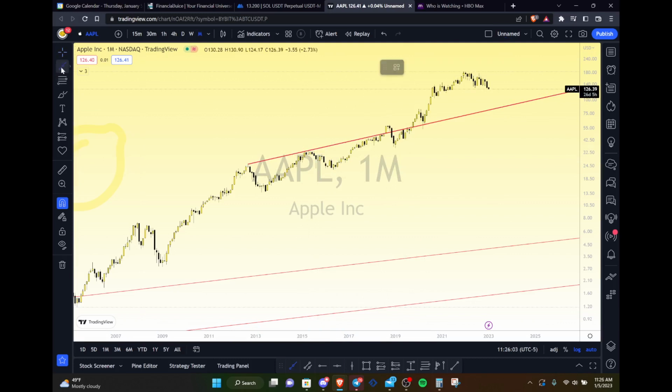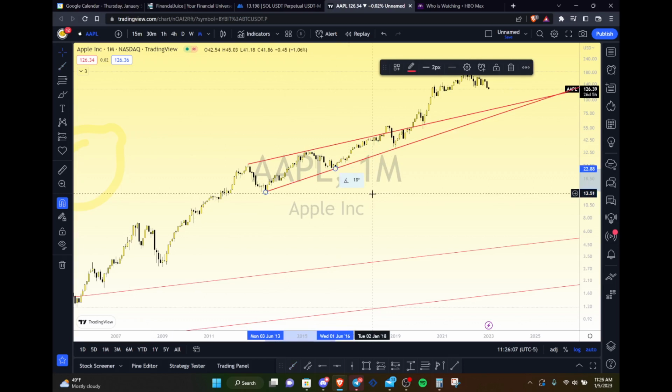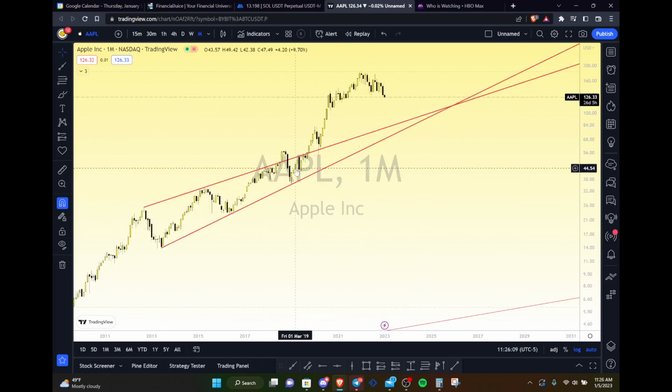And then we have another one here to here. Okay. So this may seem kind of odd to you, but it's less about it holding this level. Okay, it's very unlikely to hold this level. Now I actually think Apple is coming down here.